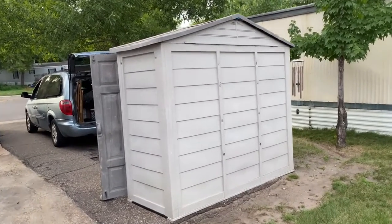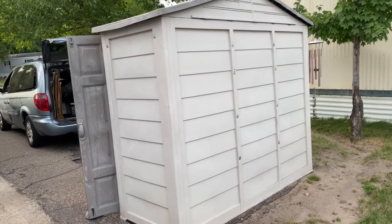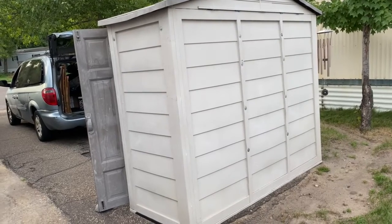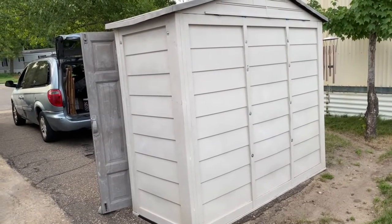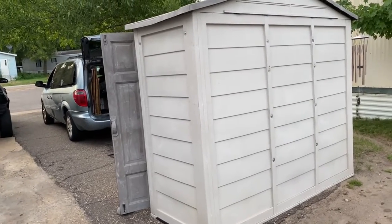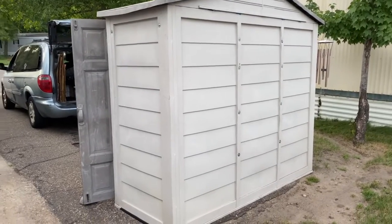Throw it out, he said. I thought, number one, could I use it? Number two, does it have life left in it? Well, it turns out I could use it, and yeah, it's got some life left in it.